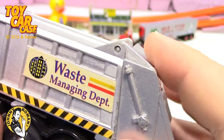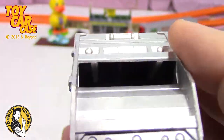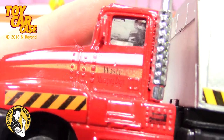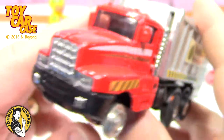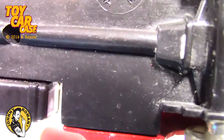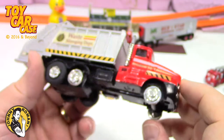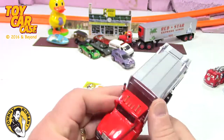Oh, look at this. Does this even open? It looks like hinges on the top there. But maybe that's just all molded in. Maybe it's a money dispenser or something. But Waste Management department? Sure, it does something really cool. No driver in this one. Made in China. Where the UPC went. But that's a nice little vehicle. Again, the co-worker missing wheels. I don't know. I guess it's a guy thing.